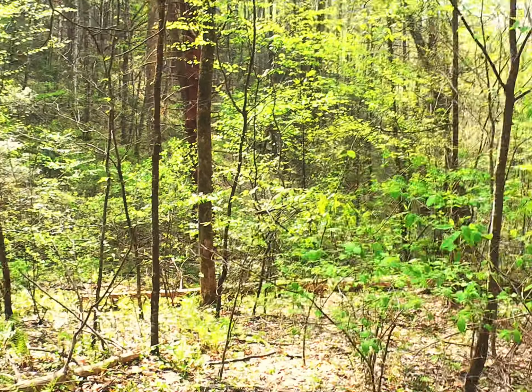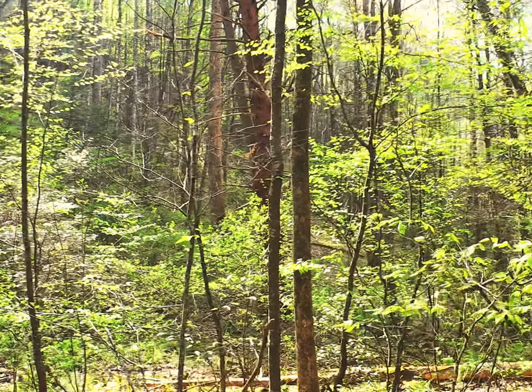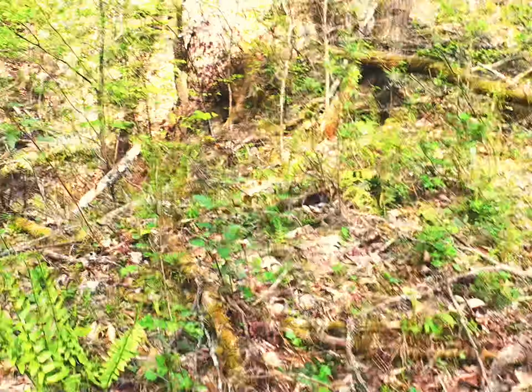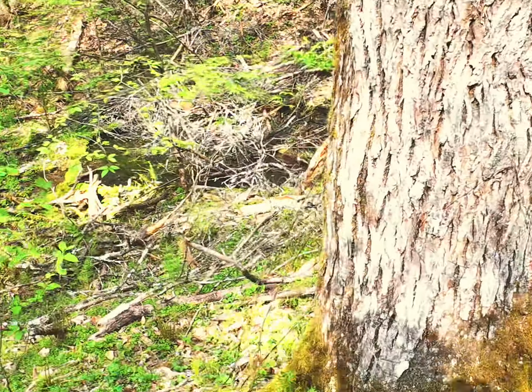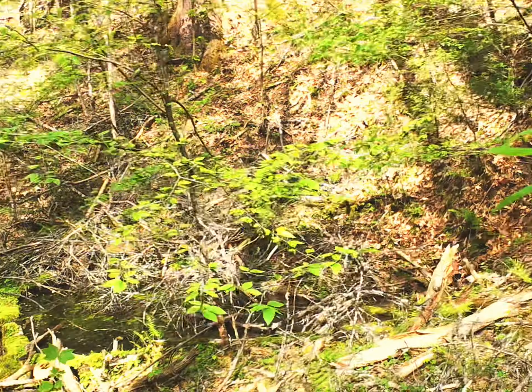There used to be an old spring that they dug over here, but over the years nature claimed it. Same as this one, nature's claimed it. So in order to fix it back, it's going to take a lot of work.